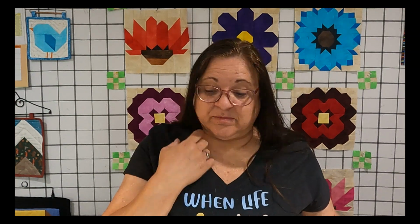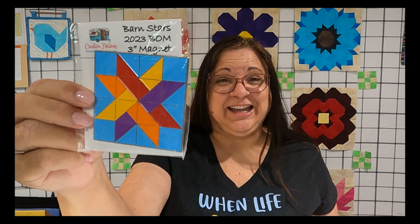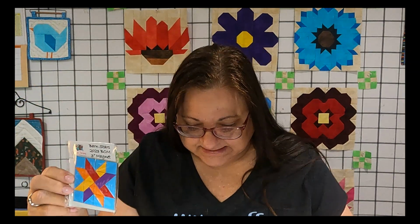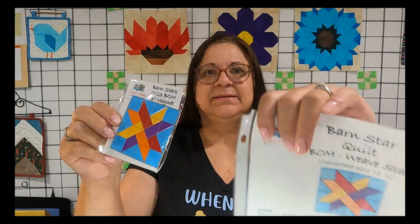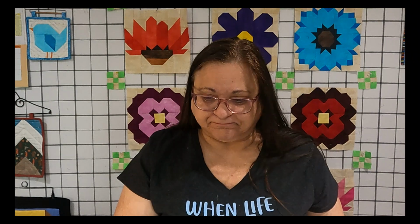Each month we have selected one of the blocks and made it into a fridge magnet. So this is in here. It's a 3-inch magnet. It's gigantic. And it is the same as this. So each month we're going to get one of the 2 patterns that are given to us in a magnet like this. So we should get like 6 by the time we're done. It can go on any metal surface in your kitchen or sewing room for a bit of fun.